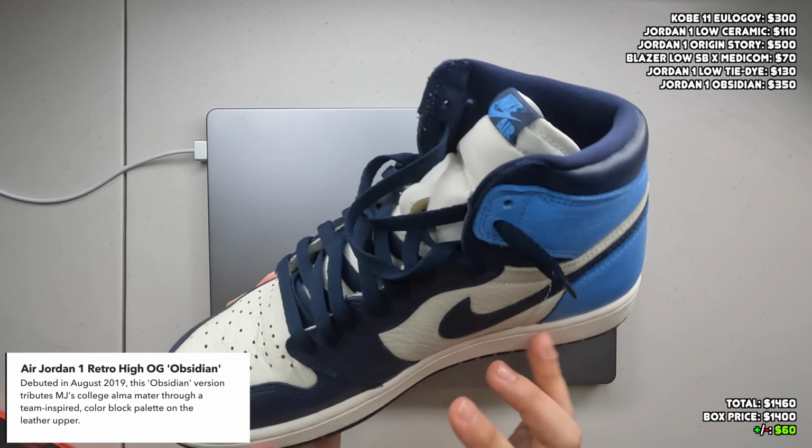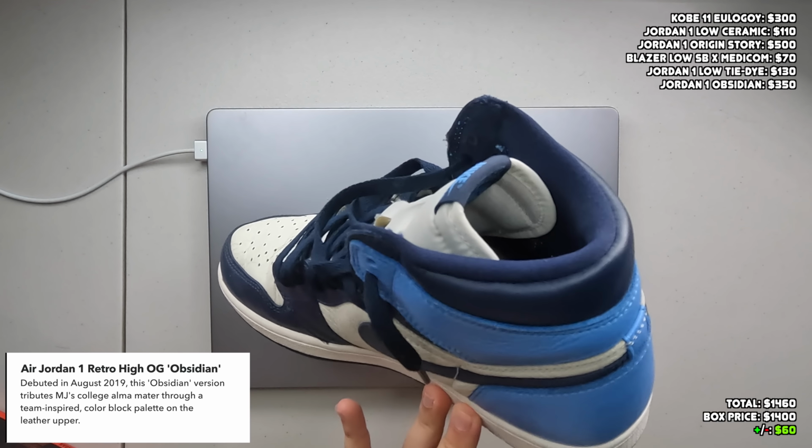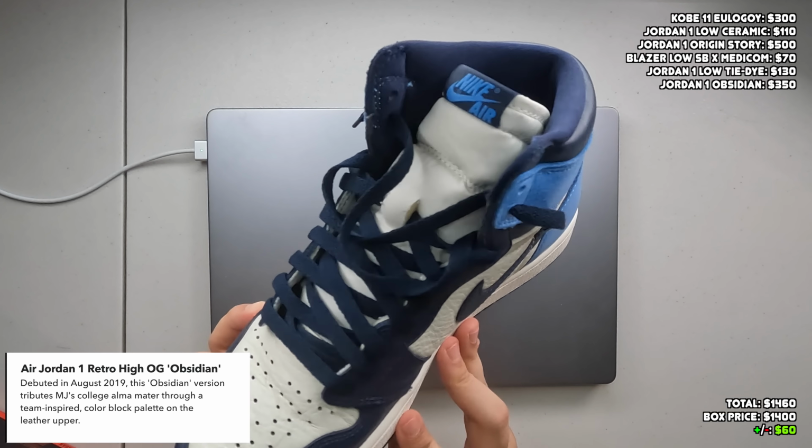I don't know if I'd like that or not, but I know that this one still goes for, I think, upwards of 250 to 300 bucks, even in worn condition, which is great. Very good condition right here. That is another good sneaker. Two shoes left, both Jordan 1s. This one, Jordan 1 size 10.